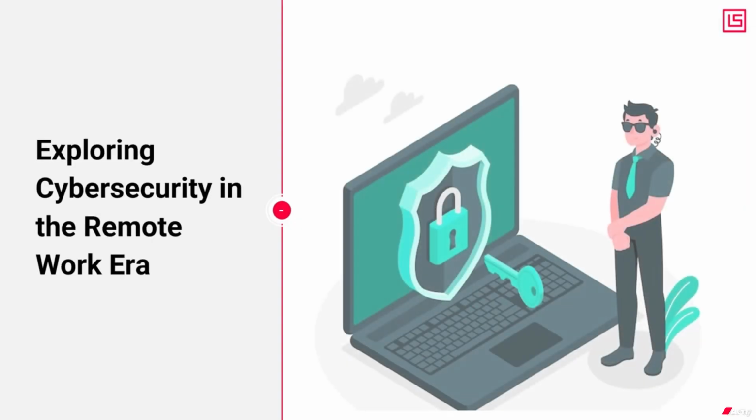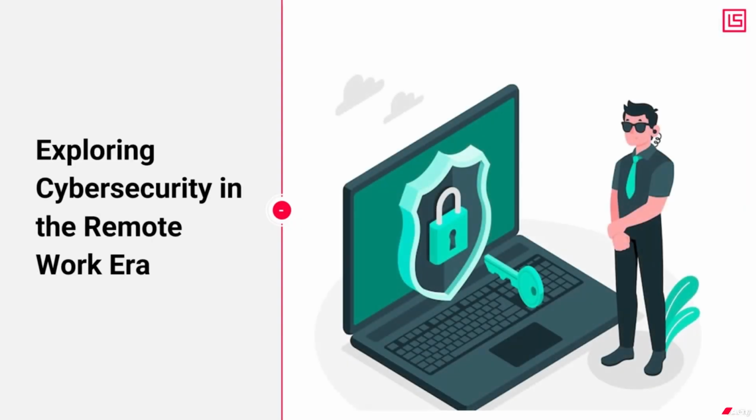In today's world, more and more of us are working remotely. This flexibility comes with a new set of challenges, particularly when it comes to cybersecurity. This course will guide you through the ever evolving world of cybersecurity with a specific focus on keeping your data safe while working from anywhere.